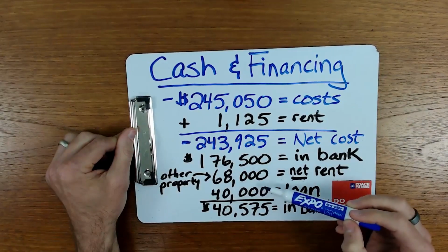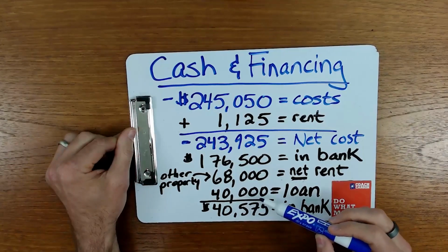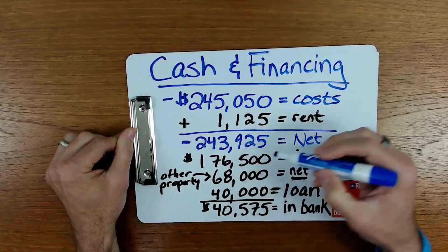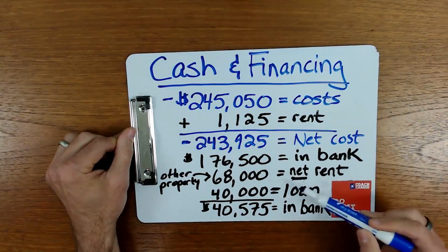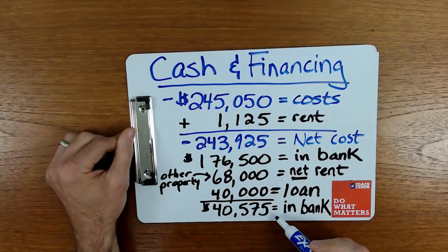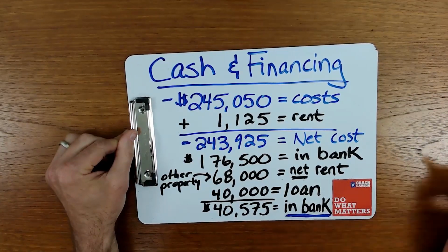We wanted to have a reserve, but that would have used almost all of it up. We also got a private loan at the very end just to make sure we had enough cushion. And in fact, we did need that because when you add up how much money we had in the bank, the net rent we got from that other property, and this loan, we had about $40,575 left in the bank at the end of the remodel.